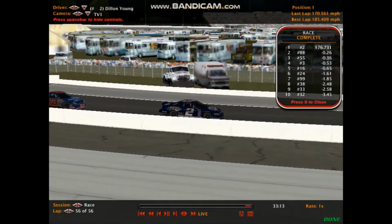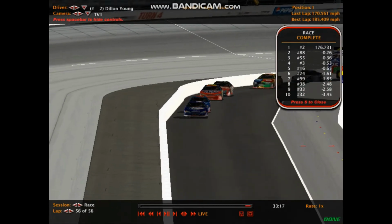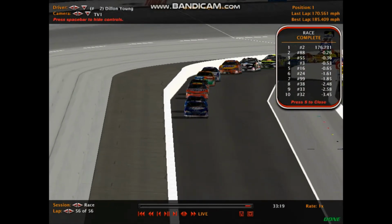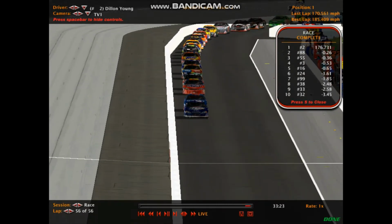I thought maybe for a minute when he came through 1 and 2, he was going to have a shot at getting past him, but that unfortunately did not come to pass. Excuse the pun, sorry on that one.